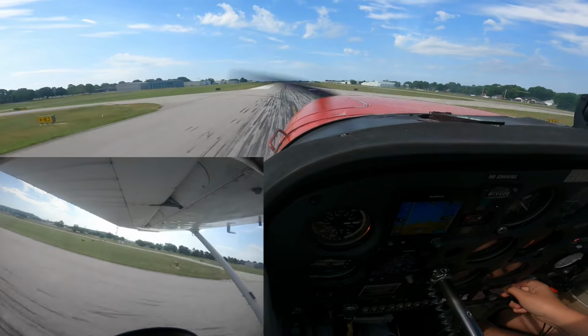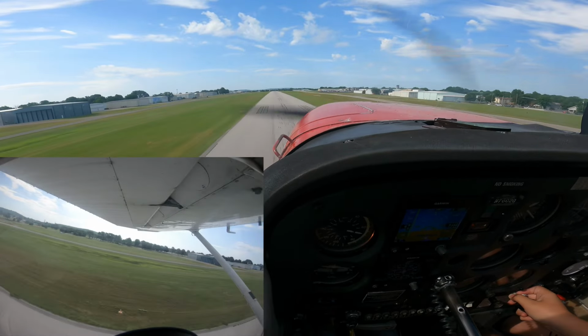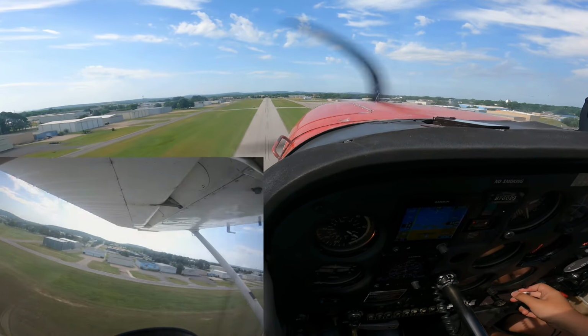Springdale Tower, 26 November, we're about 7 miles east of the airspace, 3,500, departing the area. Call you later. 26 November, roger, see you on the way back. Yeah. Good, hold that center line. Nice.